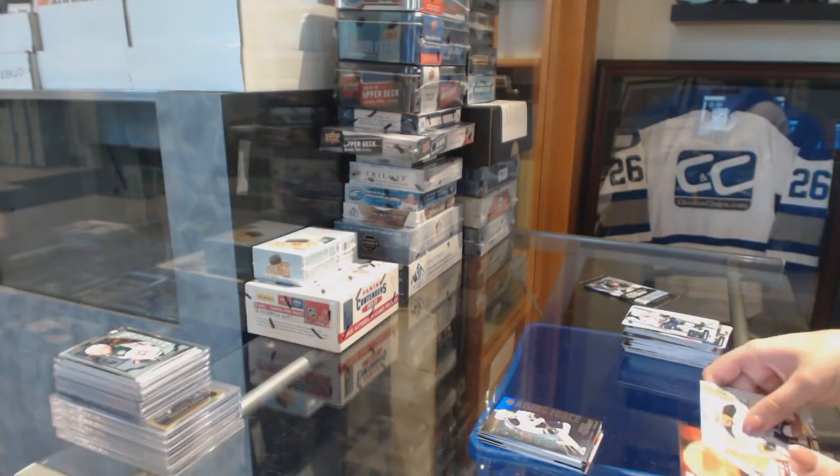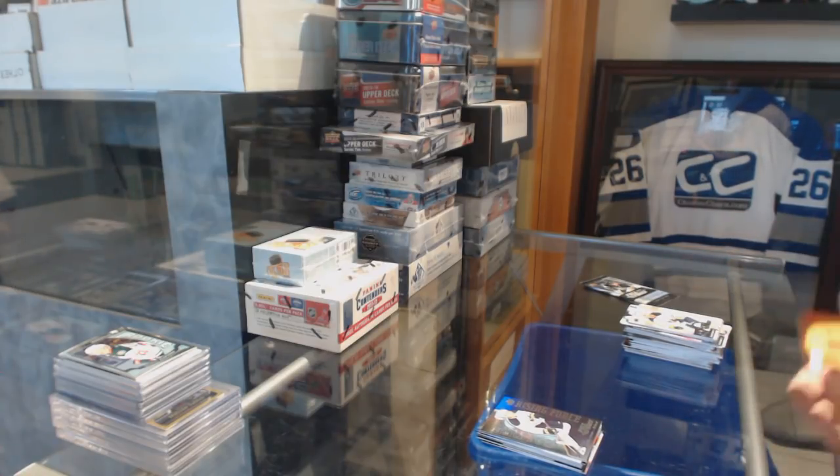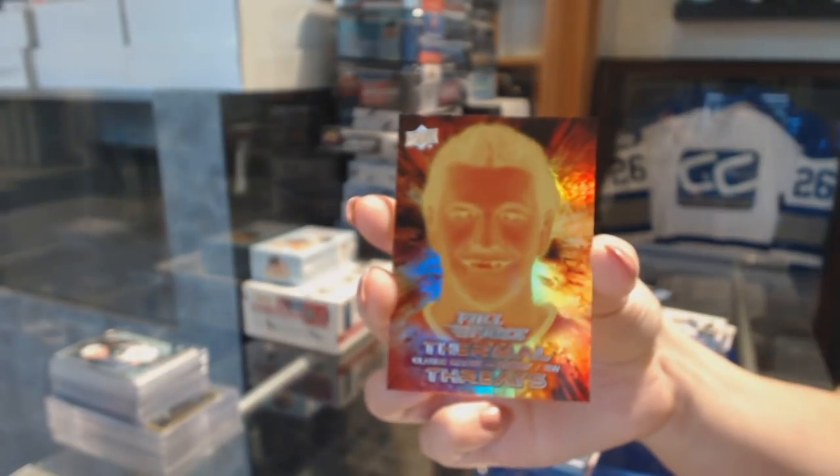Oh, these are funny cards. Thermal Threats for the Philadelphia Flyers, Claude Giroux. And a Blueprint for the Flyers of Braden Schenn.